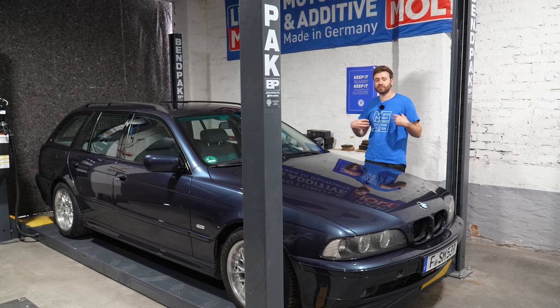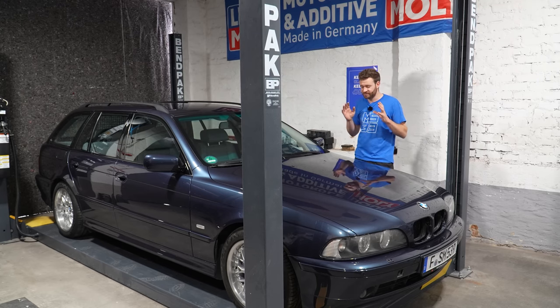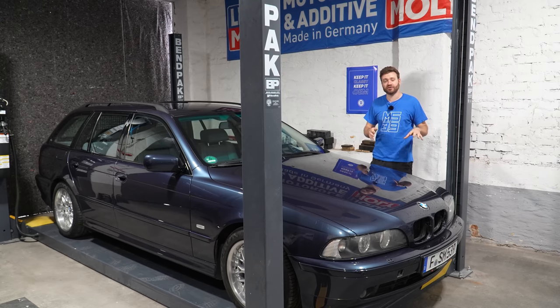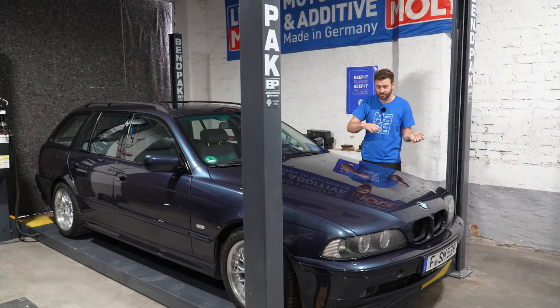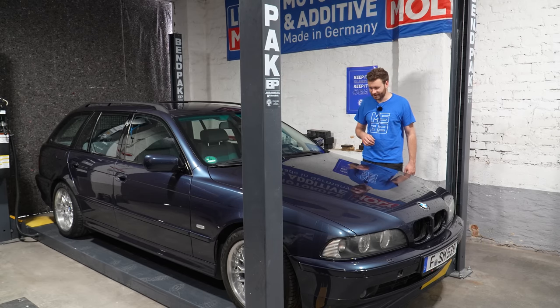And this is the problem with detailing and paint correction and polishing, at least for me. My mindset was, this is a daily driver. It doesn't need to be perfect. I'm just gonna do a couple of passes, make it nice and shiny and call it a day. Well, that clearly didn't happen.